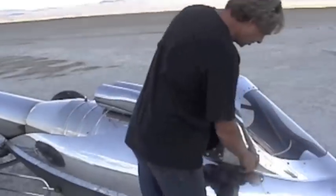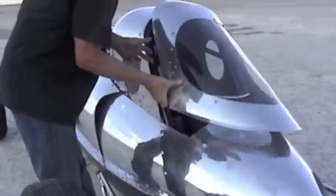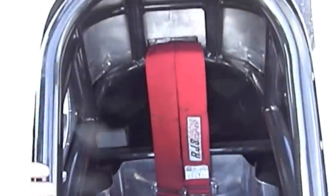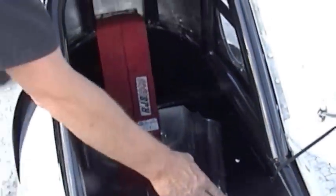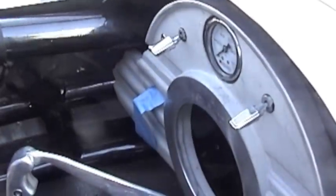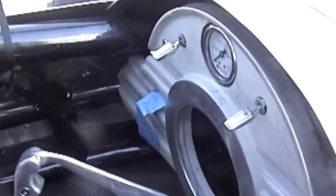Got a full roll cage inside. We can take the tin out here. You can see inside here. Got a full roll cage inside, belts, brake, steering wheel. You can see up on the dash we have a few switches that turn things on and off. We have a spark and we have two throttles. One is for starting the engine, the second is to kick it to full throttle.